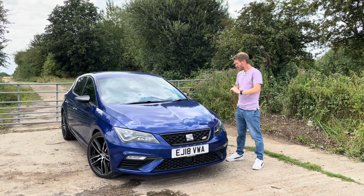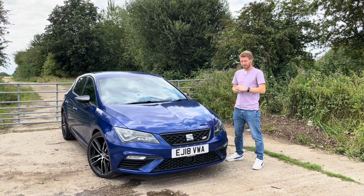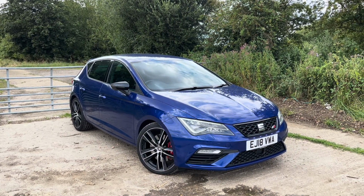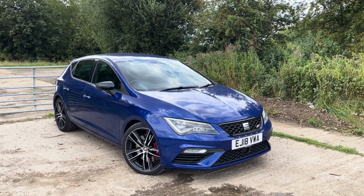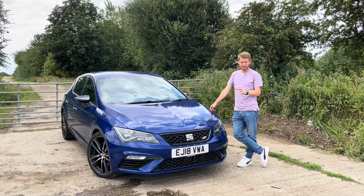So, how has this car been over the last year? What are my thoughts of this car? Well, to be perfectly honest, my thoughts on this car haven't changed. I've always maintained it's a great car, it's great value for money, it's rapid out of the box, and compared to the other cars in the MQB range with the same engine, your Golfs, your Audis, etc., I still say this is the best of the bunch.